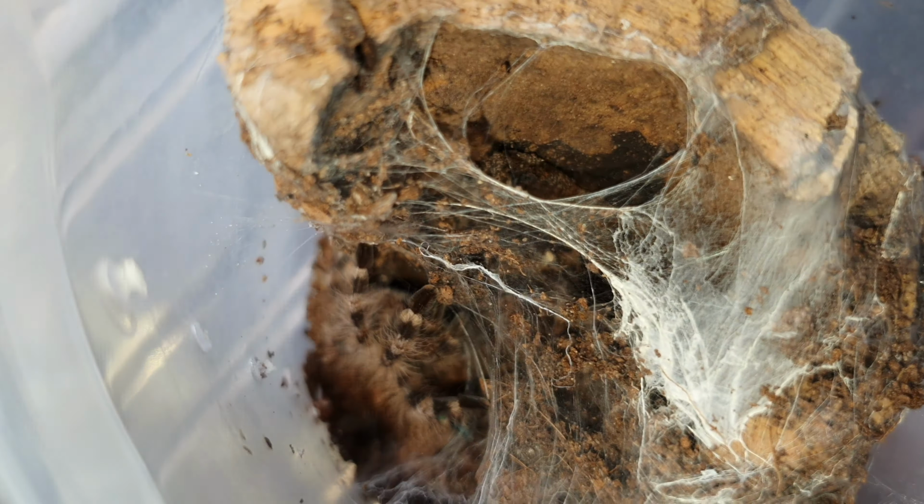But they are just beautiful. And they are definitely good to have. But it's just because you've got the number of them, the chances of something happening goes up. But yeah, so I know you didn't see a lot of those. But yeah, they are Poecilotheria tigrinawesseli. Yeah. I could never say it normally.